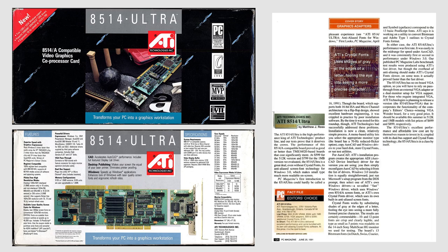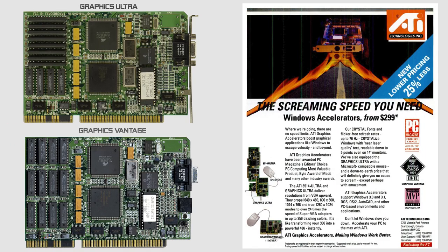This card featured a dual bus interface, ISA or MCA, IBM's microchannel architecture, but with it being solely an accelerator, it required another card for unaccelerated VGA modes. The Graphics Vantage and Graphics Ultra variants came later and combined two chips on one PCB, with the difference between the cards being the type of memory used.